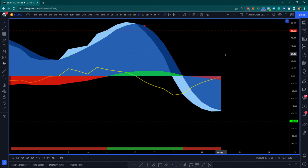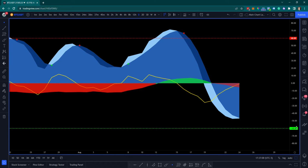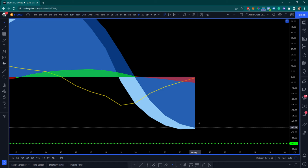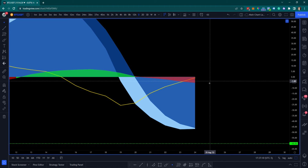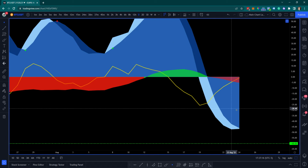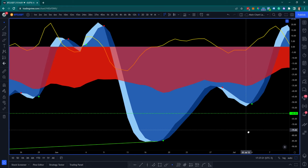Now, this is a lagging indicator. I like to think of daily indicators as lagging indicators. So we're already kind of seeing some semblances of buy signals here, with the yellow line right here, the volume weighted average price, aka VWAP, trying to cross the zero line. When the VWAP crosses the zero line, that is synonymous with the buy signals and sell signals.